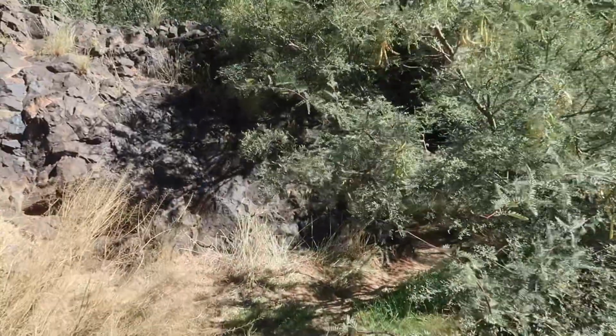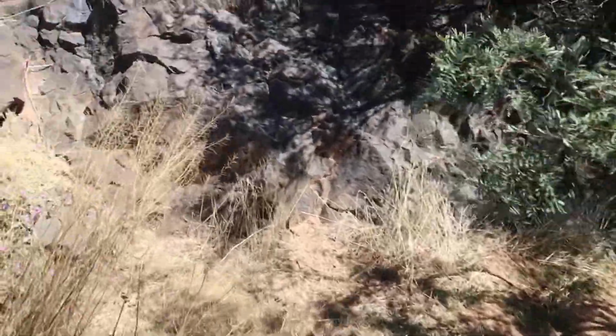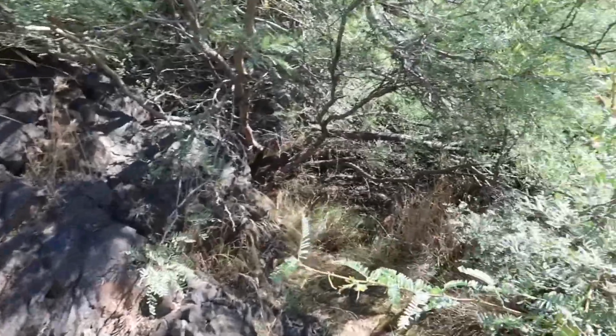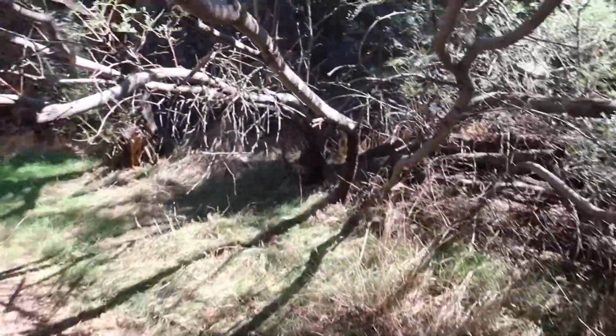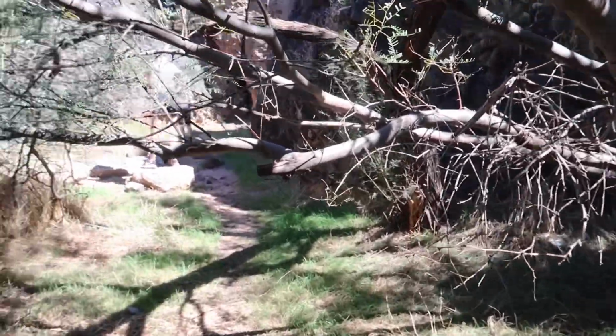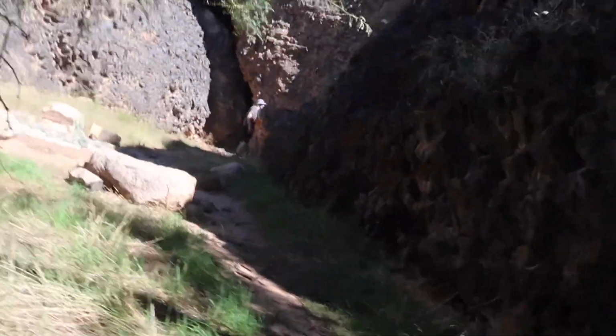But we're kind of going to duck into and under these bushes. You can see the trail right along these cliffs, and get in here. Some scratchy bushes and a lot of thorns. Gotta duck down to get under all this. Well, look at this low branch. Oh, goodness. Gotta do the limbo to get in here. There we go.